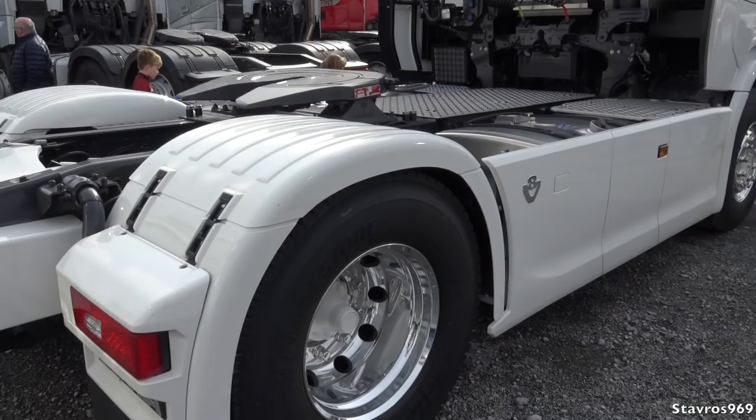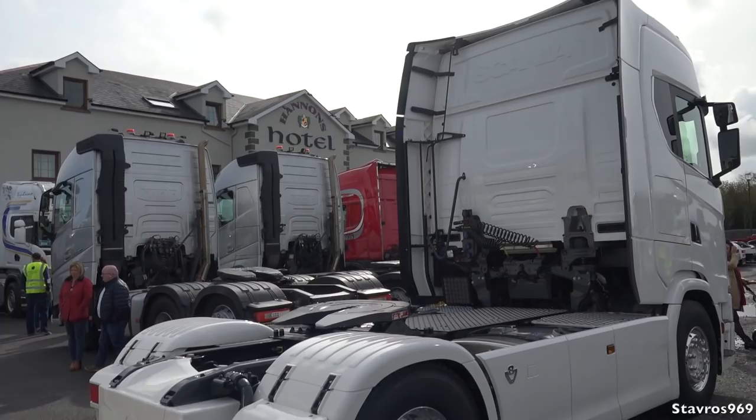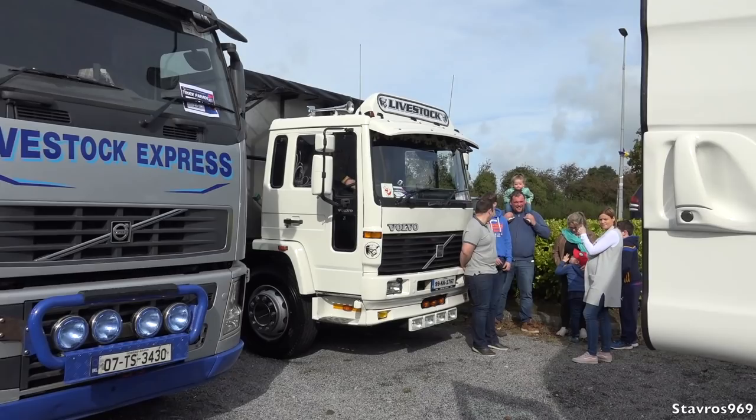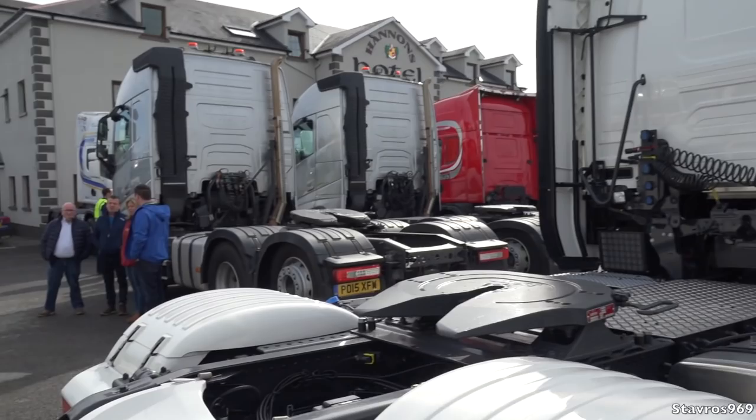Then we have a brand new S650 Scania here as well. I mean, cost wise for a 4x2, I'm only guessing in or around 140,000-145,000 euro. That's only a guess. Very hard to get definitive prices on any new trucks really, but yeah. Oh, we've got a 1999 FL there as well. FL6. You'll remember the 1988 FL6 I drove for Cannonball Ireland. But yeah, okay, let's look at a few more trucks over there.